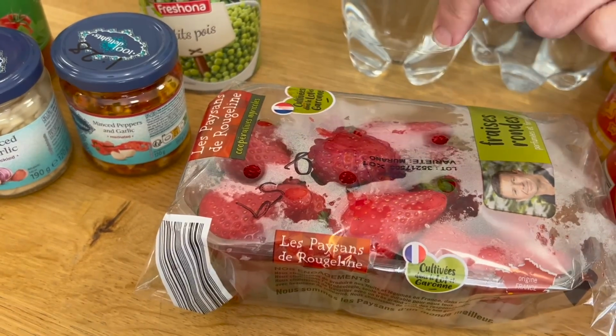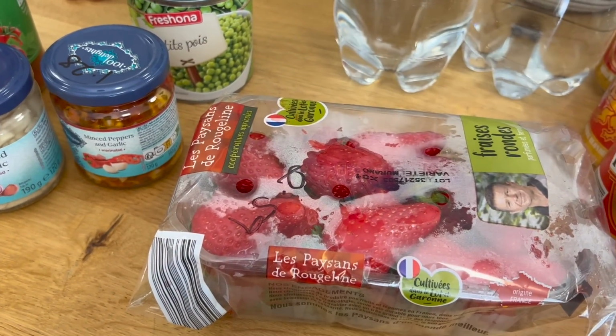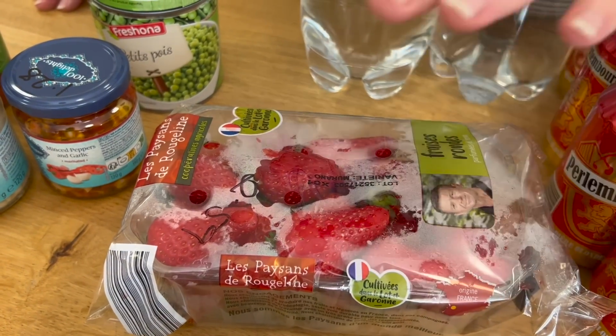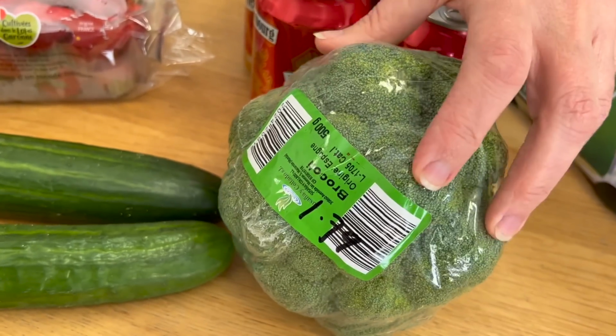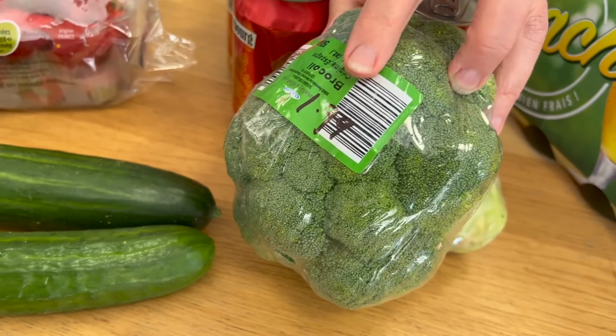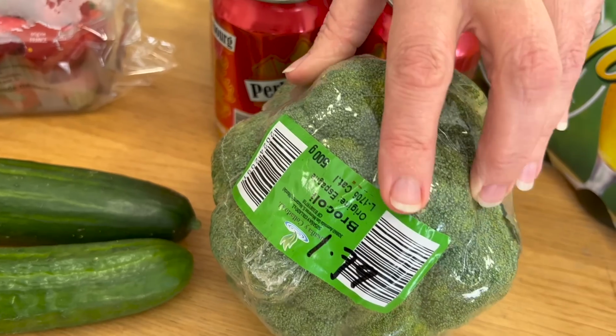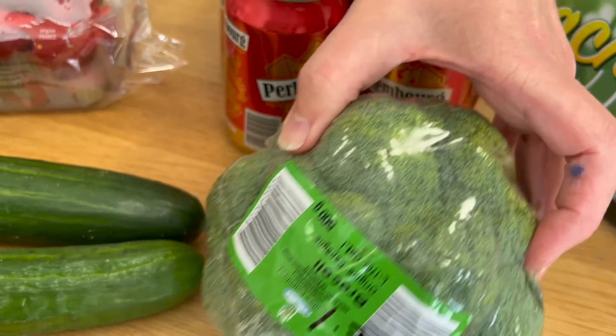You're always going to eat strawberries and fresh produce here as you go through the checkout, because after that it's spoiled. So $2.59. That's our shopping day treat. Then we've got broccoli. Now broccoli is expensive because it's not in season. And that is $1.79. Any broccoli that I eat from this time onwards will be frozen broccoli.